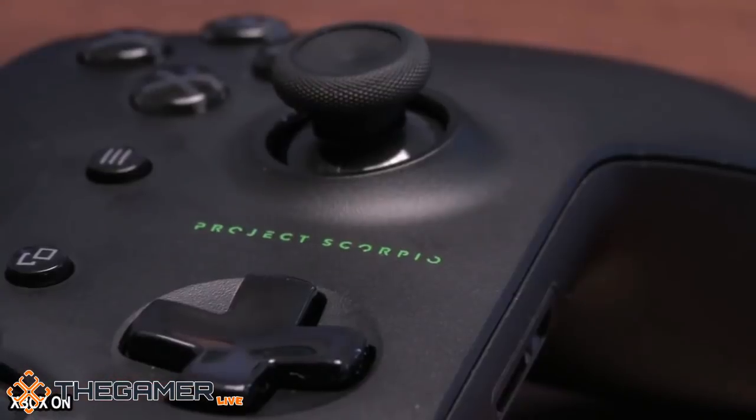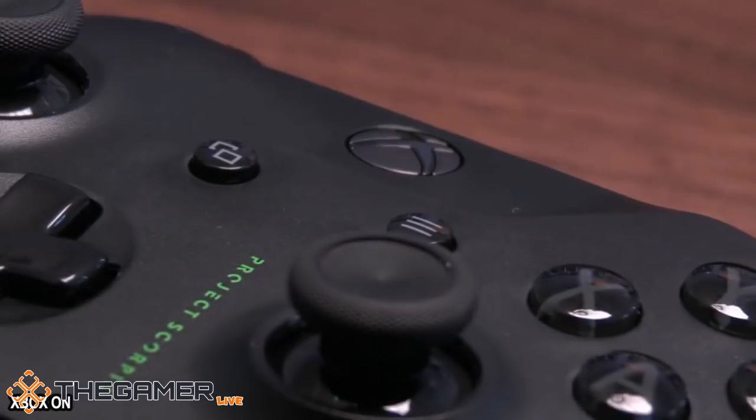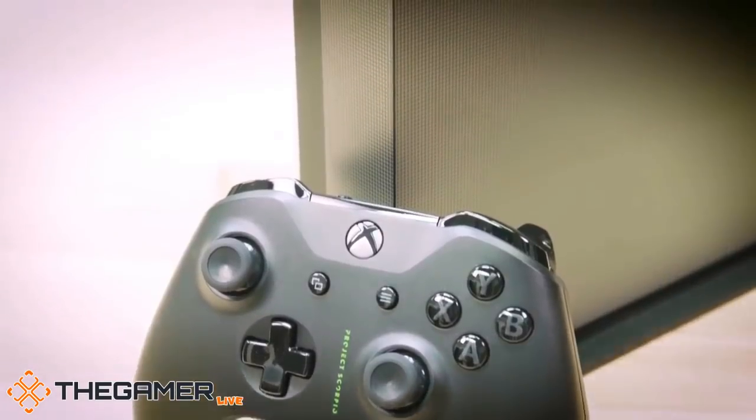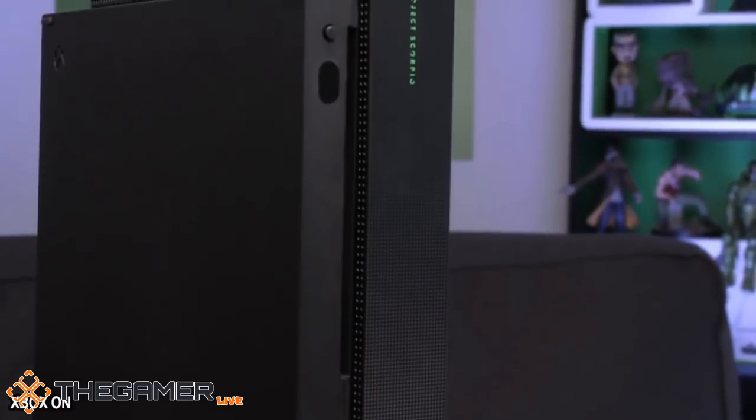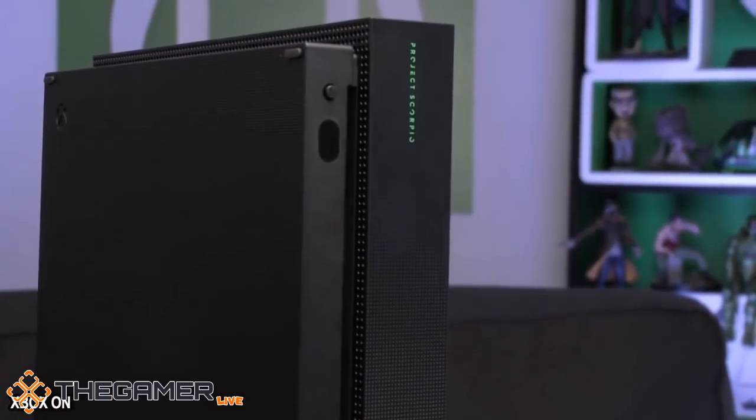It has Bluetooth connectivity and analog grips to make it more comfortable while playing. One of the biggest features not available with the standard Xbox One X is the vertical stand. The vertical stand may make it easier to place your console in the home. It can lock into place and save a lot of space depending on what other electronics you have.